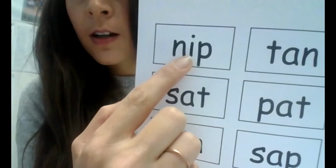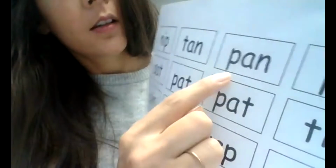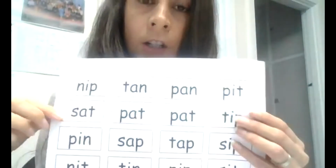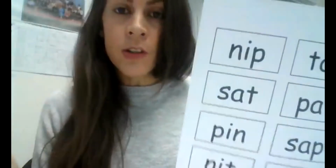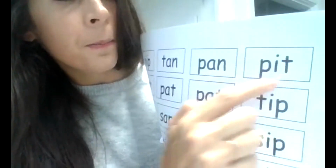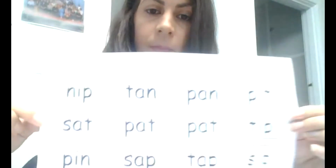You will go nip. Then we can move to tan, pan. And you can just do it like that for me and blend. Once you've gotten it, you can read it as quick as you can for fluency. You could even time yourself and see how fast you can read these words in 1 minute. You could go nip, tan, pan, put, and do it as quickly as you can once you have learned the words, and you can even learn to write them.